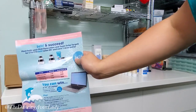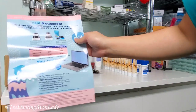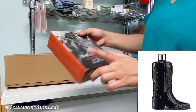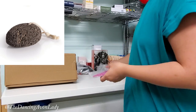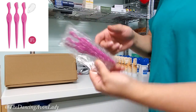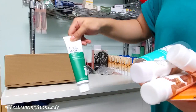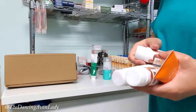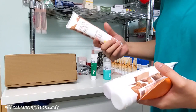This is the same belief incentive, but for leaders. The black suede. This one's in the shape of a boot. Lava rock. I got another glimmer stick liner in olive. The eyebrow razor set. So this is the cracked heel cream. Deodorizing foot spray. I know a couple people who need that.